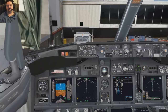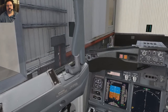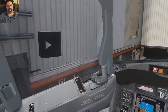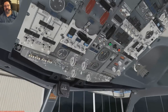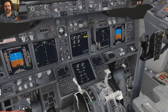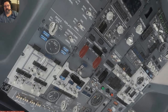Two greens. And this coming up on the stop bar. A little further. And there it is. Parking brake set, APU on the bus, APU on the bleed, and we'll shut down engine number 2, number 1. Let's get some of these things off.